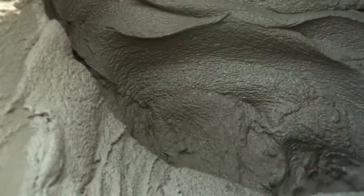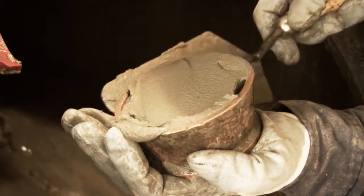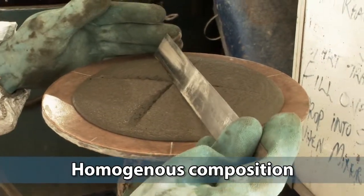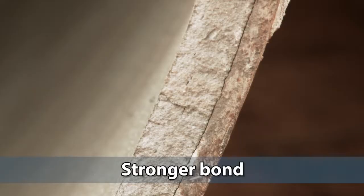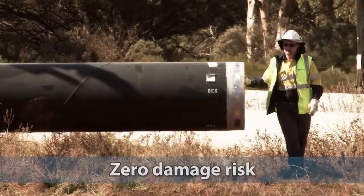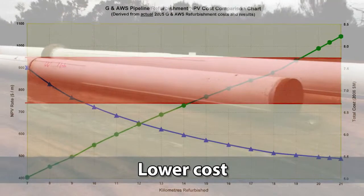The in-situ lining process we employ offers considerable advantages over the standard spun-in factory linings, including a homogeneous composition ensuring increased life, a higher density lining, a stronger mortar-to-steel bond due to our unique mix design, zero risk of handling, transportation or construction damage, and most importantly, a saving of 40 to 70% off the cost of new pipe.